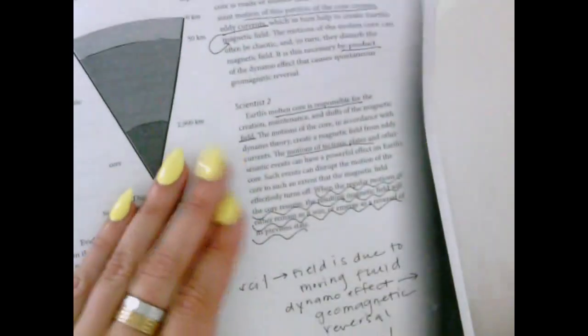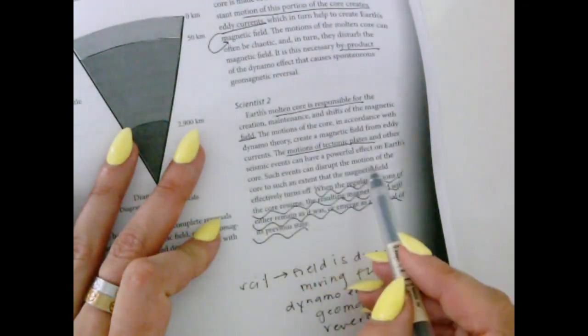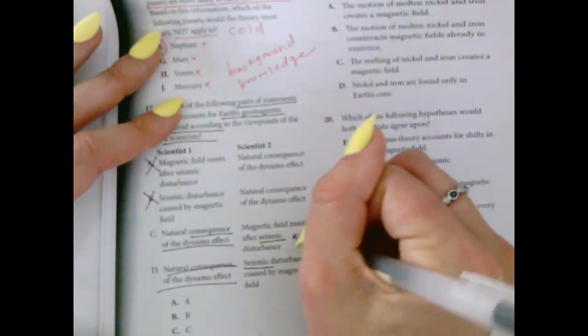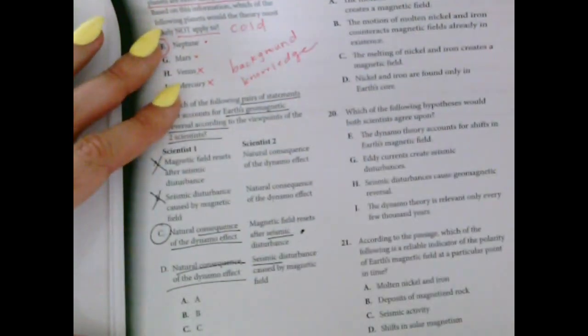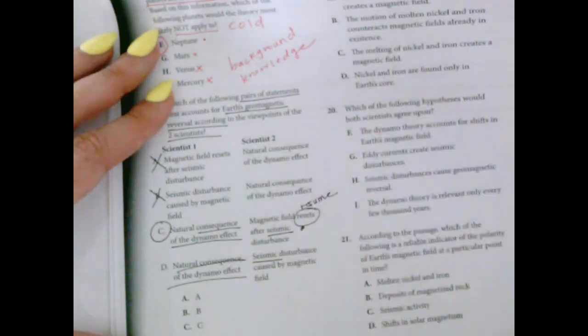So I'm going to go back to the passage one more time. It says such events can disrupt the motion of the core, when the regular motions resume. So it's saying when it goes back to normal. So that for me is a reset. So the answer is C. Right? So my reset, the key term there is going to be resume.